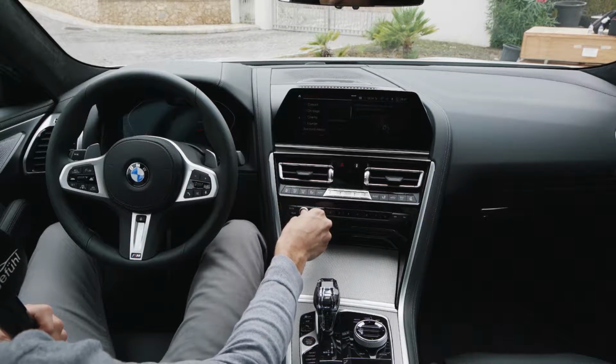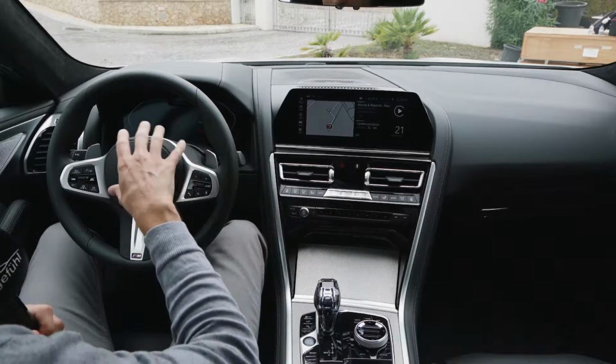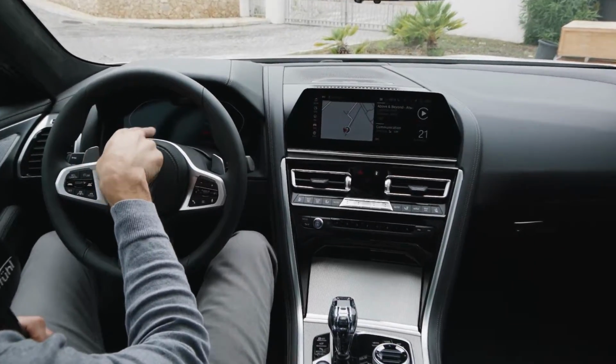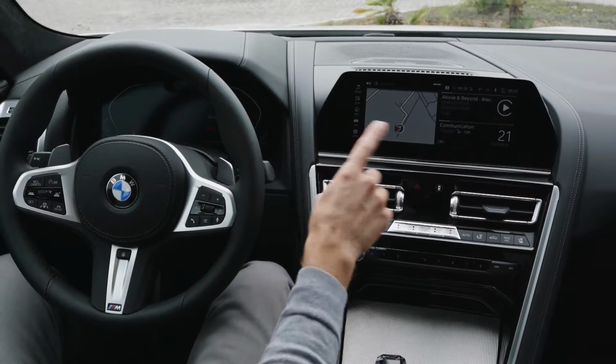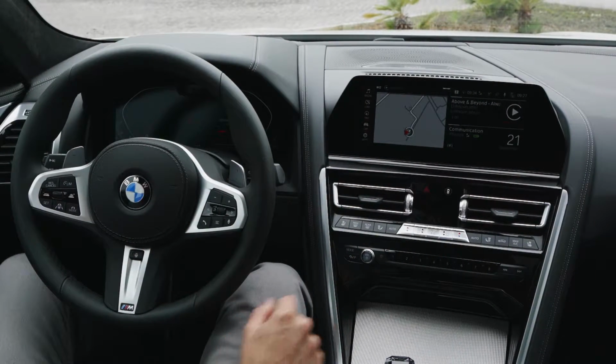Nice. But of course I want to tell you even more about this one here. So in general, with this cockpit overview, we have a 12.3-inch digital cockpit on the left and a 10.25-inch screen here on the right. And this is all standard. Head-up display also standard. Soon we'll take a look at that in detail.